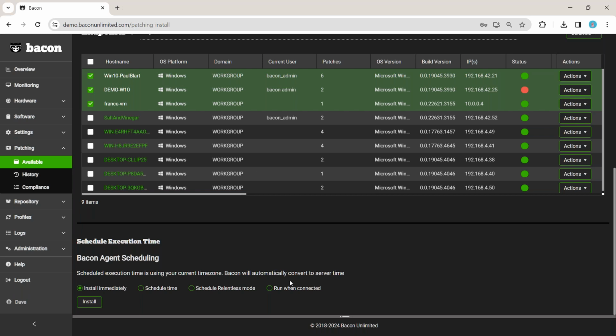I tend to actually prefer to queue it up. So for that, I would use run when connected. This allows me to push it out to everyone who's available right now. Again, the one on the top, one on the bottom. Then for this demo in10, the job's going to queue in the system for them until they check in again. In this case, the machine comes back online. Then they'll get that patch deployment. For me, when they get the patch isn't super crucial. It's that they got the patch that I'm concerned about. So that's my go-to option.